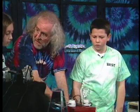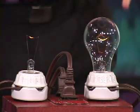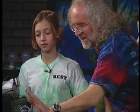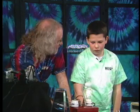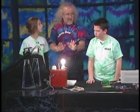Now, I'm going to turn up the voltage, and I'm going to pass a current through these two light bulb filaments. They start to get warm. Tell me, how can you tell that they're warm? They're lighting up. Yes. And when you get things warm, they glow, and you can see this one's glowing a little bit too. But you see what happens is it gets very, very bright. But more is coming off of here than just the light we can see.